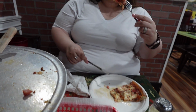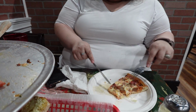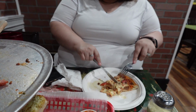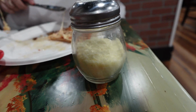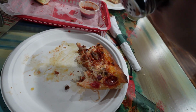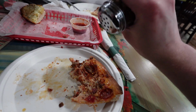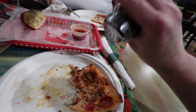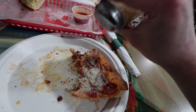Or put cheese on your pizza. And then also, you have the shaky cheese if you want to add more cheese. And they've got shaky pepper. If you want to heat it up, you can add some shaky pepper, if you want to give it a little kick. You can make it snow with the shaky cheese if that's what you want, or you can do both.